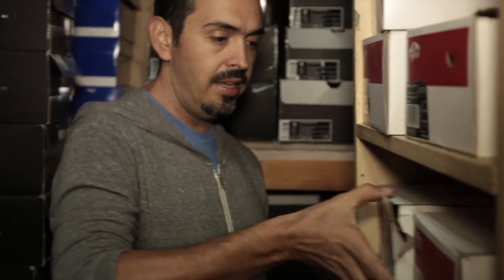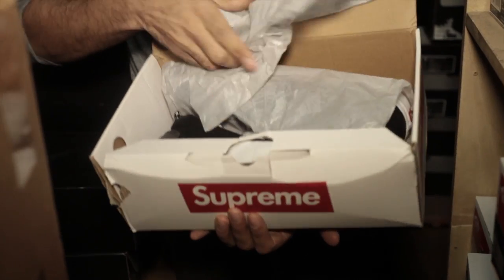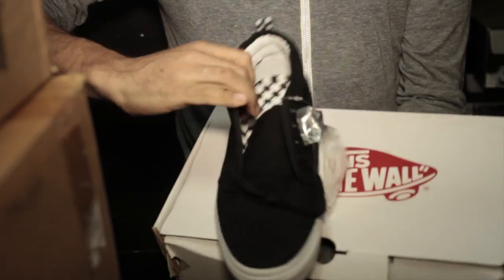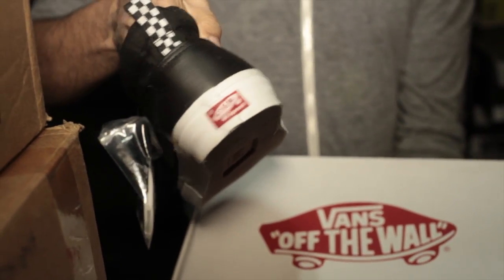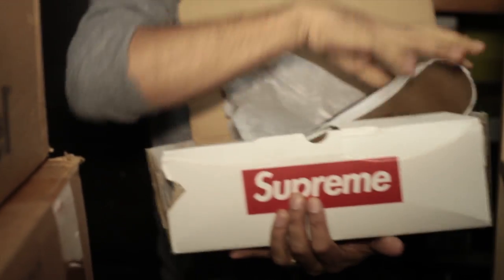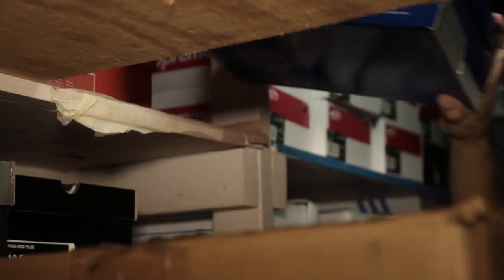So I've literally moved 3 feet over to my left and unearthed a Vans Off the Wall canvas, and this is canvas and pebbled leather, Supreme Chukka 95, and we're literally surrounded by all kinds of goodies. Let's take a look up here. Nike SB Dunk High Premium.